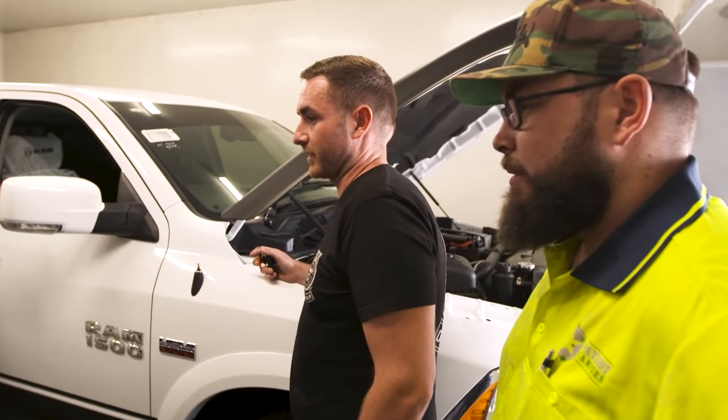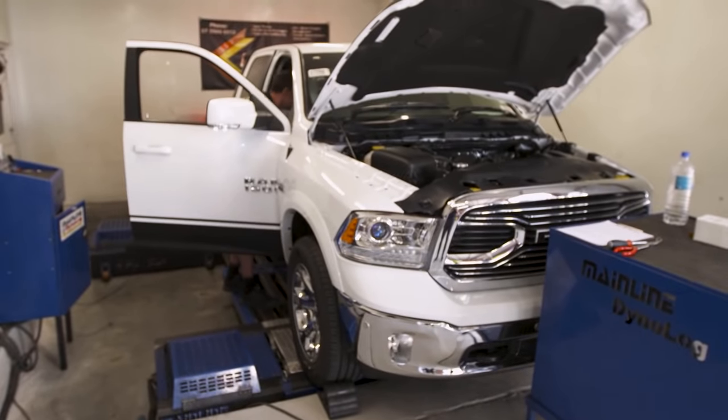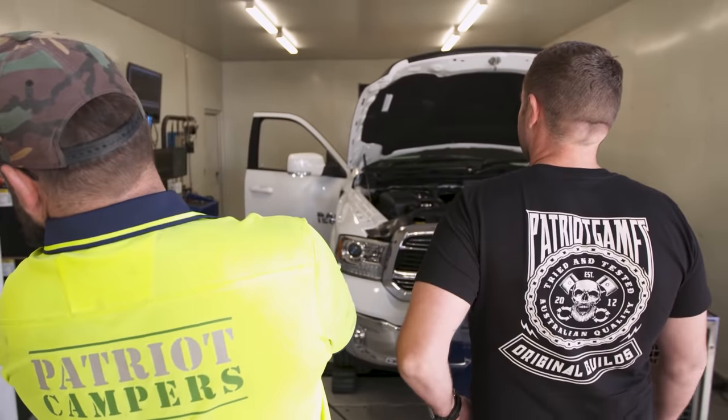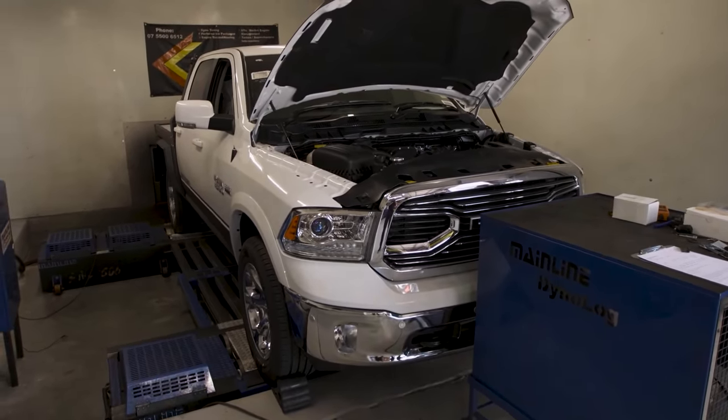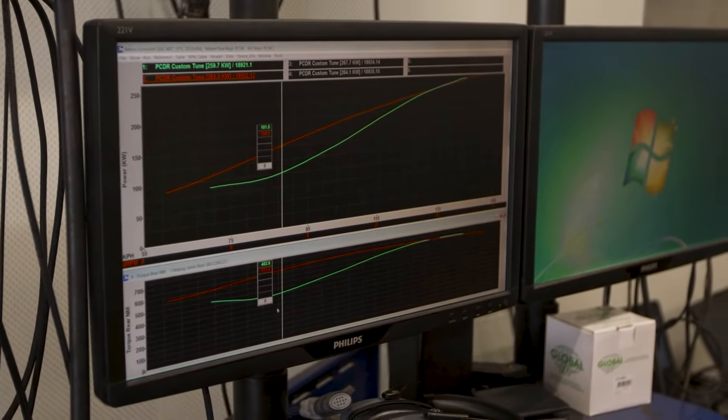This runs about 4 PSI, so it's a very limited amount of boost, but here's what it did to the car. We went from 180 kilowatts at the back wheels to 260 kilowatts, I think it was, at the back wheels. The power increase was absolutely astronomical. Torque went from 410 newton meters to about 700 newton meters at 4 PSI.